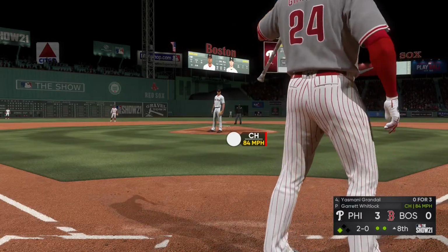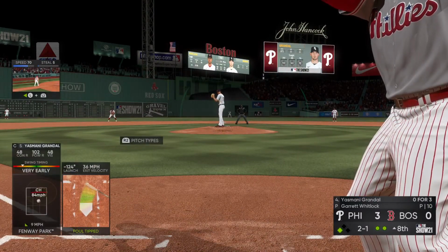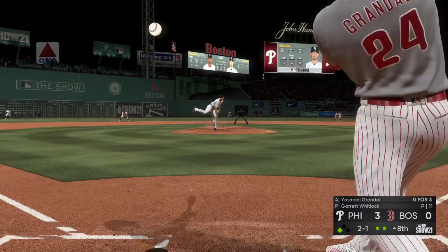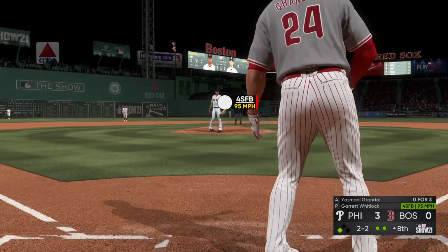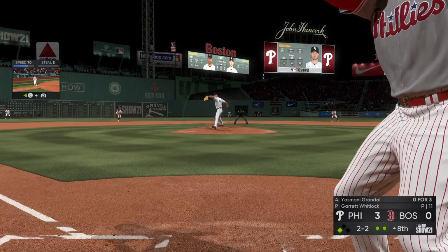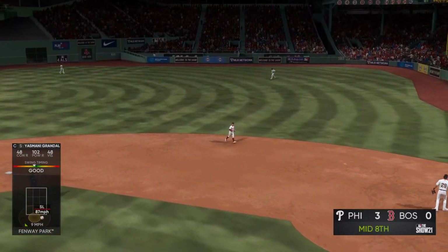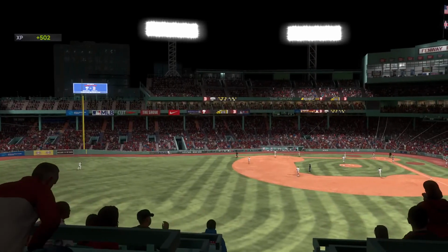Too far out in front that time. He can't keep it fair. 2-1. Has a look. Now the pitch. 3 runs already home here. But right there is the second baseman, and that will retire the side.